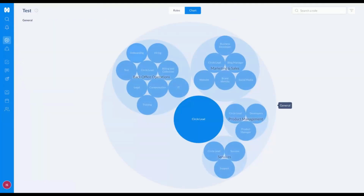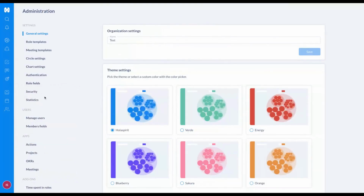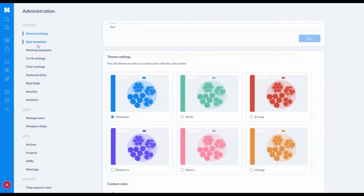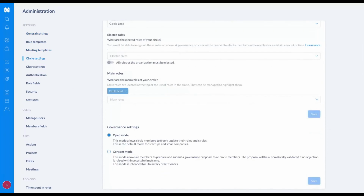You may be able to change some features to add some secrecy, things that only people from some circle will know. Maybe it will be possible in settings. Okay. Here, administration. So you can change colors, role templates, meeting templates, circle settings. So you can change the whole organization and how the governance works.